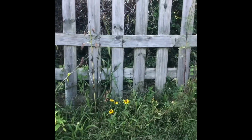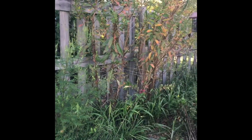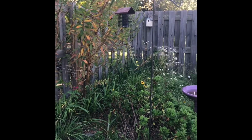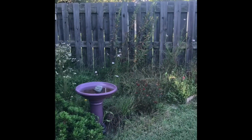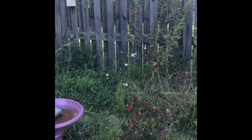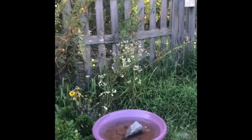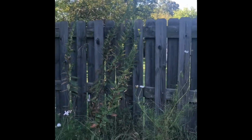And I haven't done much with these wildflowers right now. Don't want to cut them back yet because there's still a lot of insects still around who will be living in there and using it. So those look kind of a mess, but I will trim it back a little bit, but not gonna mow it down or anything because this is where the insects live.